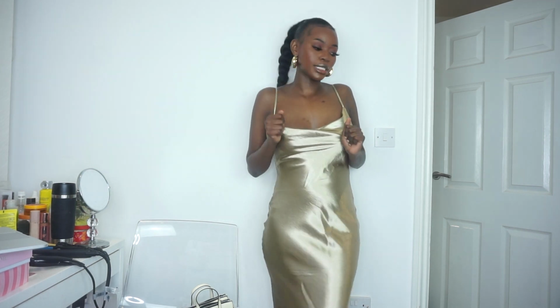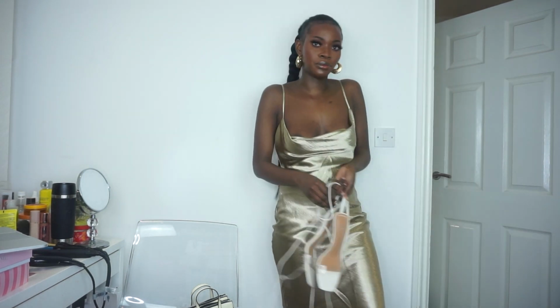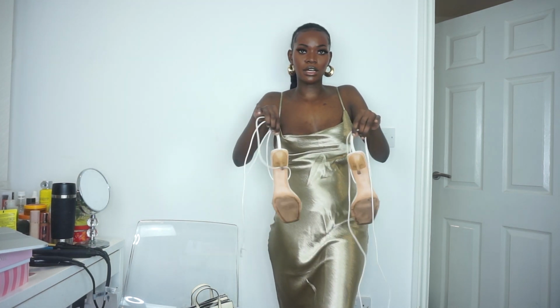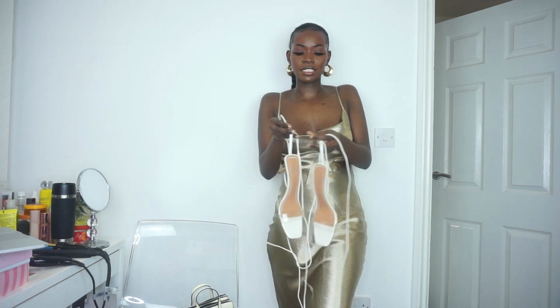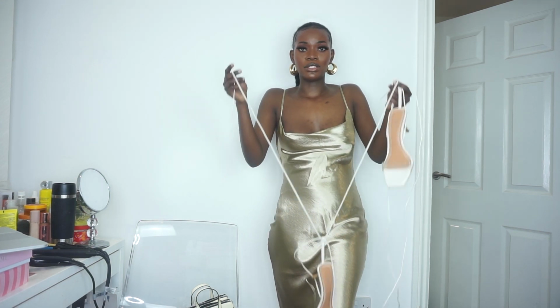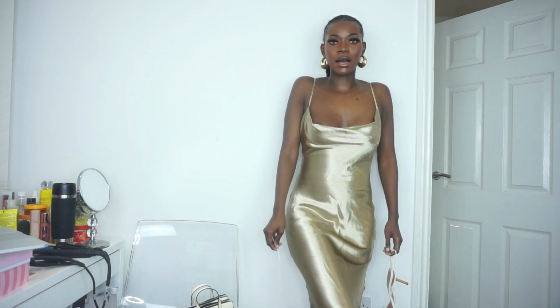Let me show you guys. This is the shoes right here I'm gonna pair up with, the little kitty high heels right here from Zara. It has basically laces on top, so I want to show you guys that because I don't even have the time to put all the lace. But you can tell the vibe of how they look.